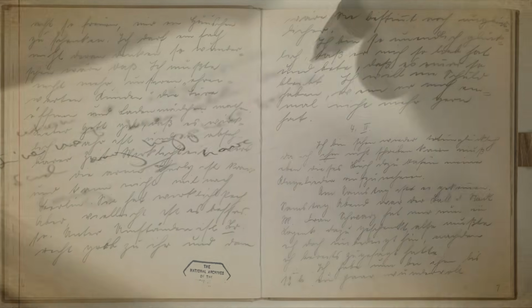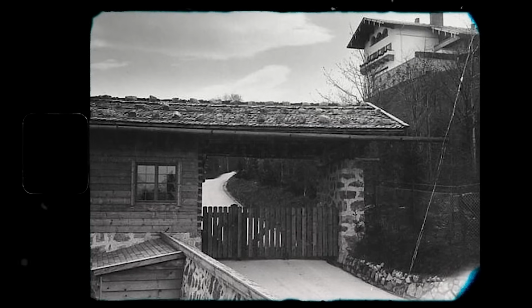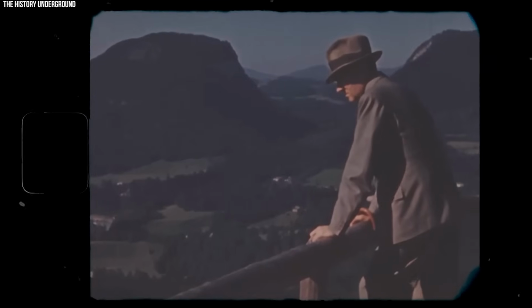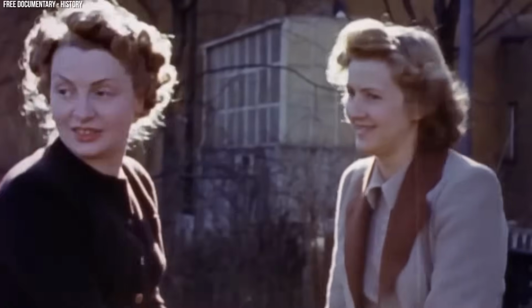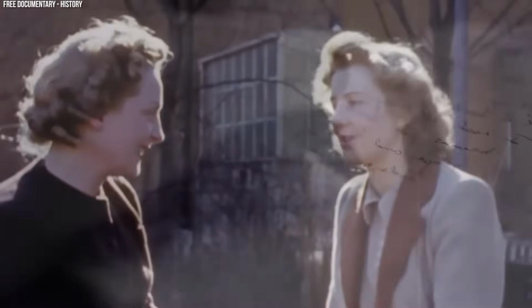On one page, she wrote detailed instructions for her sister about the distribution of her jewelry and clothing, while on the next, she described plans for redecorating the Berghof, Hitler's mountain retreat, after the war. This cognitive dissonance, planning for both death and a future that could not exist, characterized many of her final writings.